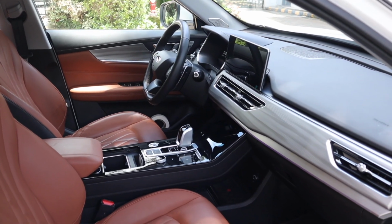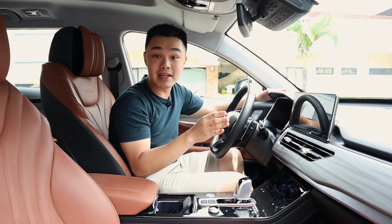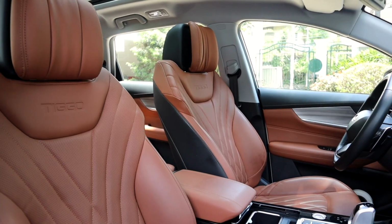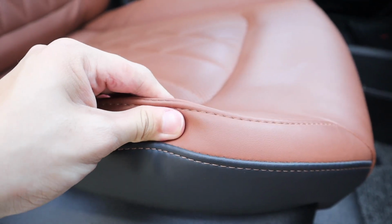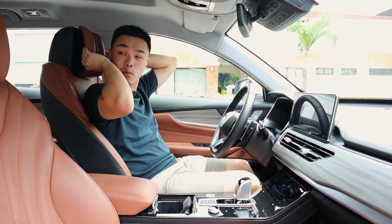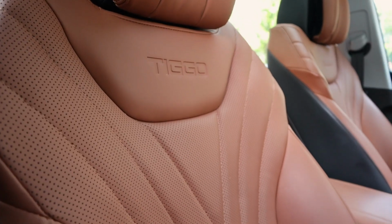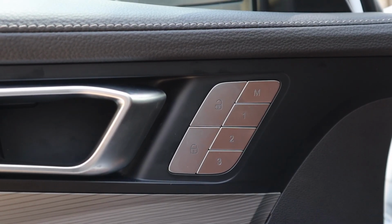Soft touch materials up top, even right there towards the end of the windshield, they are still covered in soft touch leather. Here on the side, and even the seats, which by the way are so damn soft, you can like squish them all the way. Plus, look at this headrest right here. It's like an Alphard or an airplane wherein there are ears to kind of just cradle your head. I really do love it. 6-way power just for the driver's side with 3 setting memory as well.